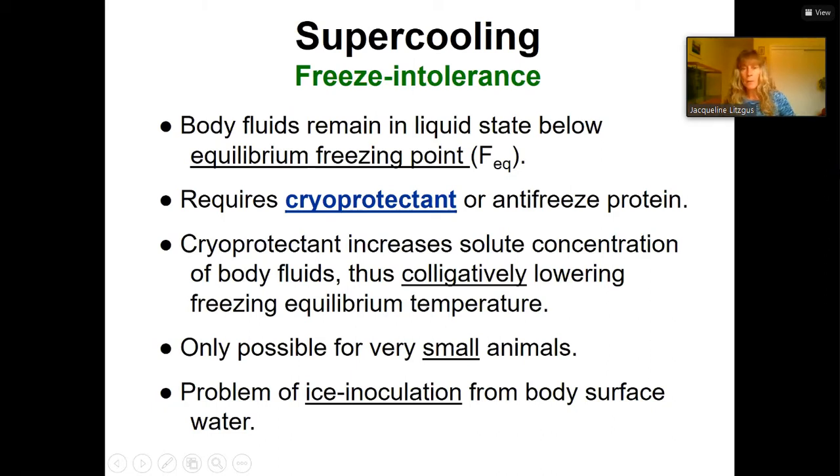So some examples of these sugars are glycerol and glucose and sorbitol and trehalose. These are all low molecular weight carbohydrates, and different animals use different cryoprotectants. Some of the insects, for example, are more often using sorbitol and trehalose and such. But you don't have to have those memorized or anything, just sugars basically that act as these cryoprotectants that then result in an increase in solute concentration, which again lowers the freezing point.